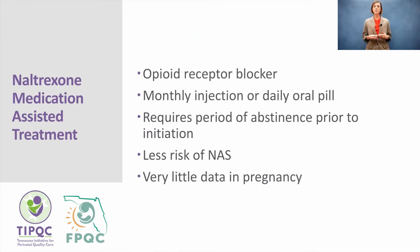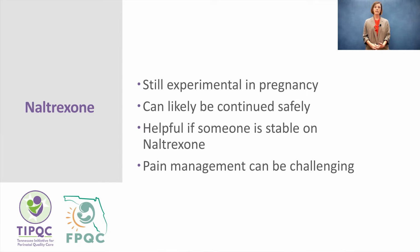A newer and still experimental therapy in pregnancy is naltrexone. It is a complete opioid receptor blocker. It is a monthly injection or a daily pill. Naltrexone requires a period of abstinence prior to initiation, and that period is generally 7 to 14 days. Ideally, naltrexone is started in a residential treatment program. It can likely be continued safely in pregnancy for those on it prior to pregnancy. Pain management can be challenging, so there are protocols on switching someone from the injection naltrexone to tablets at around 35 weeks of pregnancy.